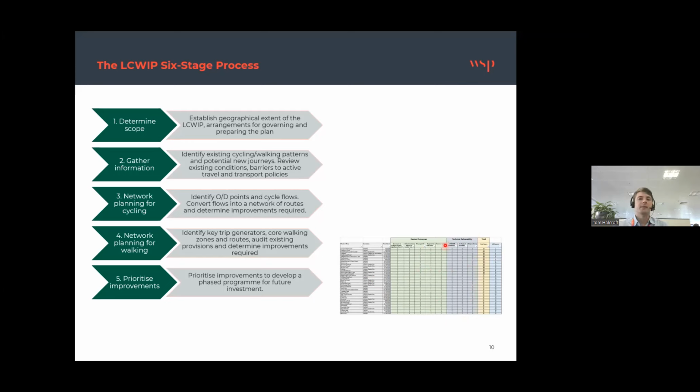So you might want to score each route in terms of its deliverability, its location in relation to housing or key employment areas. Some authorities have even used indices of multiple deprivation to help prioritize routes in deprived areas. And I think I heard of one authority using obesity rates as well to take that into account when prioritizing routes. It might also help to think about costs at this stage. So value for money might be something that feeds into the prioritization process.